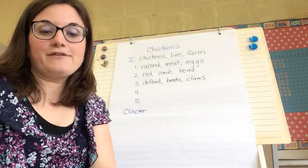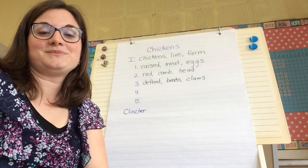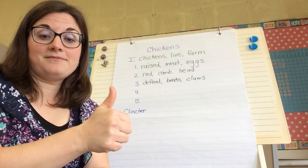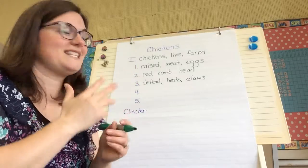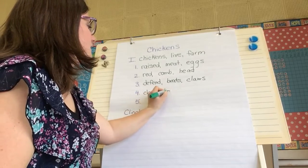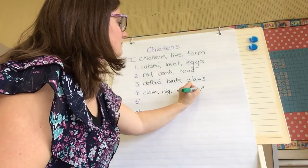They also use their claws to dig for insects and worms. What do you think we should do? I think I could draw a worm. So maybe I do claws, dig, insects, and then I could draw a worm and it doesn't count as a word. So claws, dig, insects, and then I'm going to draw a worm.